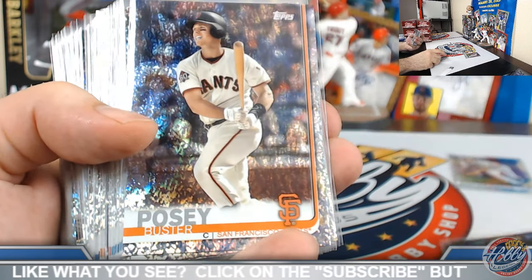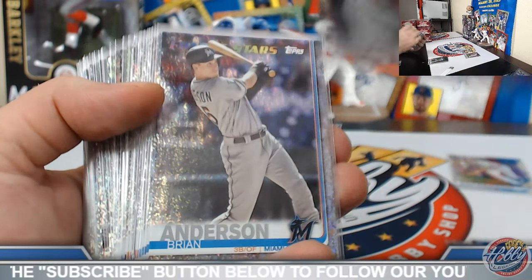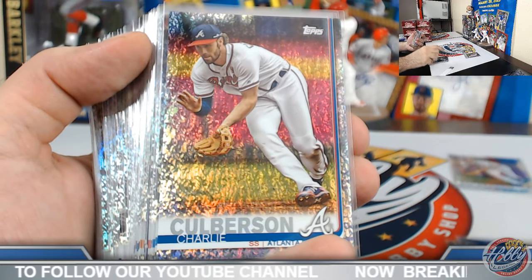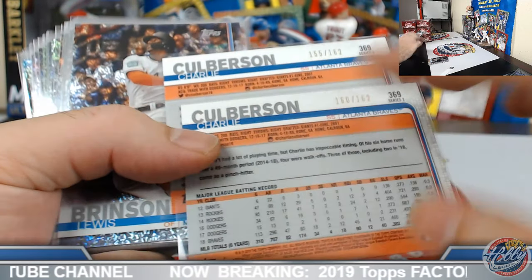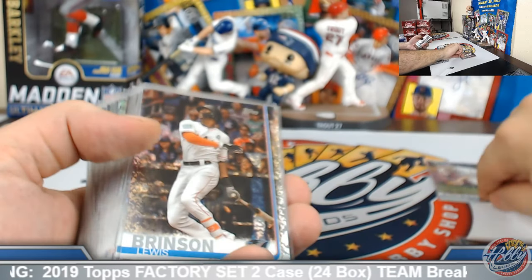Gurriel Jr., Future Stars. Posey from Series 1. Hap. Tulo. Otani Gold Cup from Series 1. Nice one there. Brian Anderson, Future Stars. Rosell Herrera, rookie. There it is. Two Charlie Culbersons. 155. And 160. Well, tough to do there, but got one in each case somehow. Congrats on those.